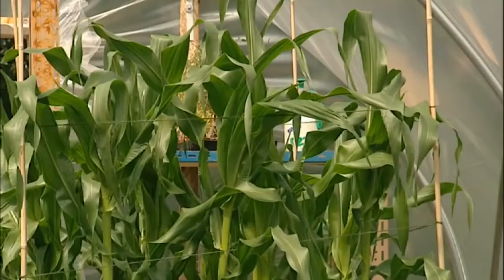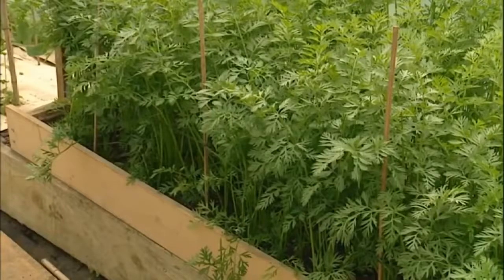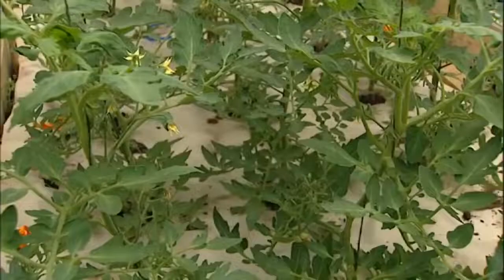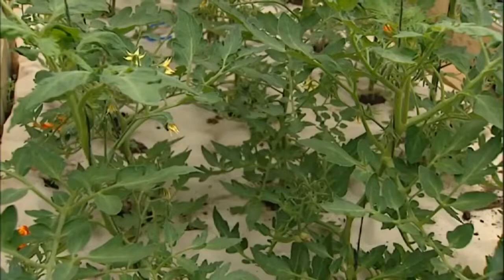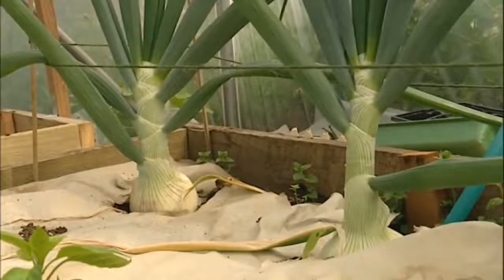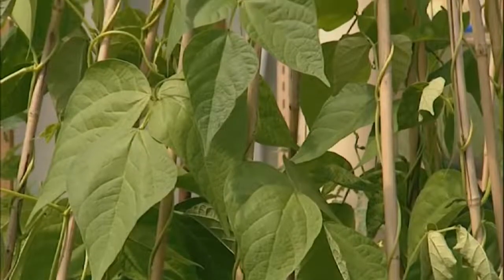Well, it doesn't look like you've got many problems. Everything's grown like mad since I came. The biggest threat to Adam's vegetables comes from greenfly, or aphids. There aren't any in the polytunnel at the moment, but they could fly in at any time. The organic approach to the problem is to encourage aphid predators, such as ladybirds and lacewings, to take up residence.